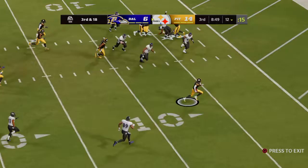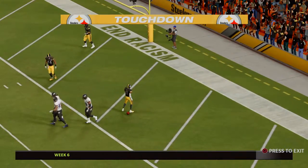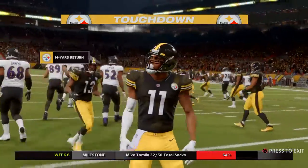They're looking for Andrews, but this is intercepted. Picked up by Ambry Thomas.